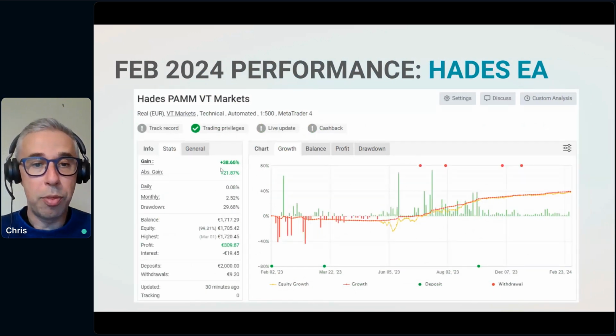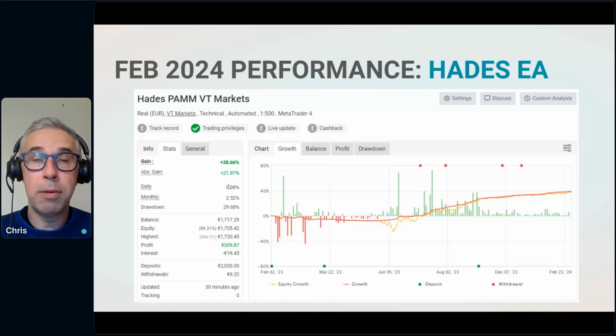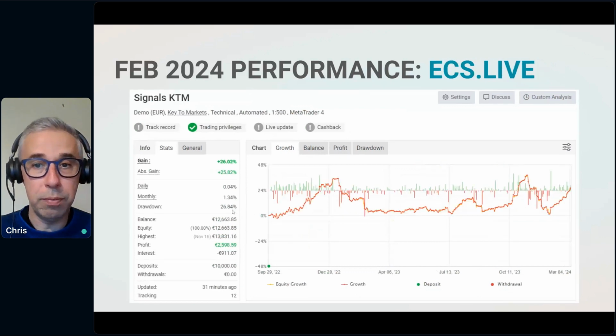Hera EA up 38%, but it's done over 12 months of trading, so it has a full 1 year of trading, but it managed to reach less profit than Cronus. Cronus more in less time. That said, it's still not bad, 2.52%. It's about the same performance as the Athena EA, so pretty good.